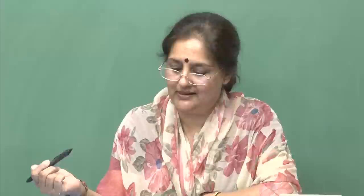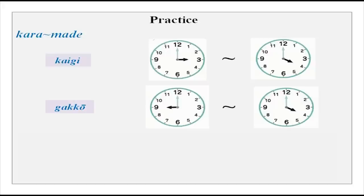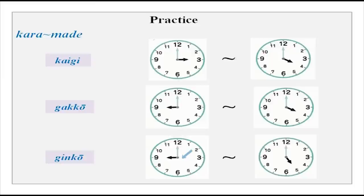Kaigi is meeting. Kaigi wa nanji kara nanji made desu ka? So you could answer from what time till what time. The time is given over here. You could speak out loud and tell from what time till what time. Gakko is school, as I told you earlier. Time is again given. Kuji, yoji. So you could ask your partner and get an answer for it. Then we have ginko, as I did just now on the board. Ginko wa kuji kara goji made desu. So you could practice, and with practice you will become perfect.